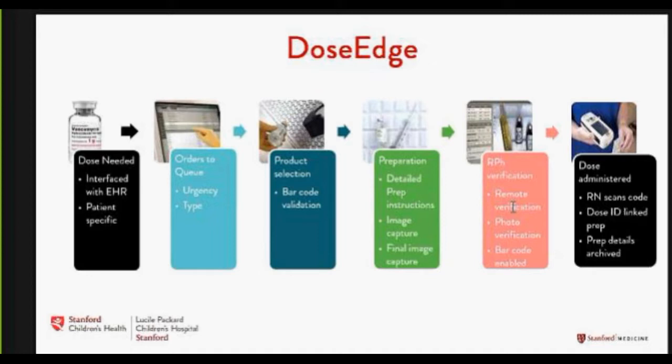During the preparation process, there are detailed preparation instructions, image capture of each of the steps, and a final image capture of the final product. And this is what the pharmacist looks at when they are checking the product. So they are now able to do remote verification. So in the ICU, if the pharmacist is verifying this order on the unit, next to this very sick patient, they're able to help the process and move it along because they can actually see and verify this anywhere they have access. There is photo verification, and it is also barcode enabled, which allows the nurse to scan the label and complete the barcode medication administration process.